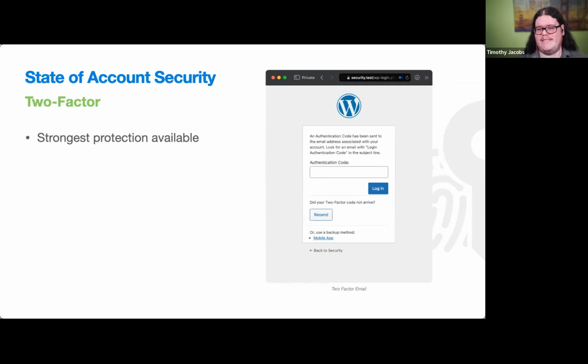And it says, hey, when you log in, you don't just need to give me your password. There's this different code that you get that is generated to you or is sent to you, and you have to use that once and put it in. And that improves things a lot. It is really the strongest protection that you have available. The problem is that it can be a pretty confusing user experience. It's difficult to teach to clients, hey, what is this 2-factor thing?